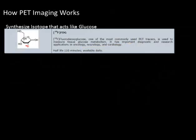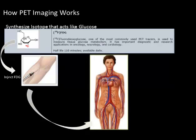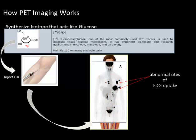So that's how the tracer works. What we do is we have a person that comes in fasting. We inject them with the radiotracer. We let them rest, and so we're really looking at normal physiology. We let it take up within the various body tissues. And the key thing that identifies PET imaging as different from a lot of gamma imaging is we allow it to be filtered and cleared so the background is a little lower.